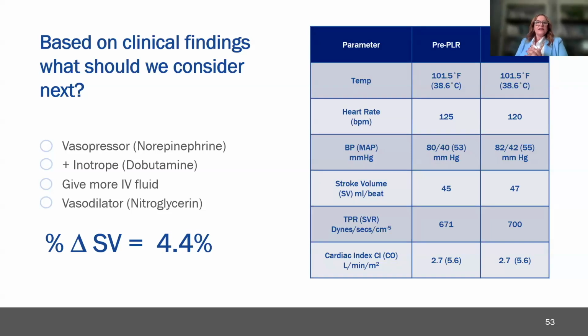Okay, go ahead and click. Hopefully, many of you selected vasopressor. And when we think about this, we have a patient who is hypotensive. They are not fluid responsive, so we don't want to give fluid, right? Their stroke volume is low, but they're also dilated and probably need to be tightened up a bit, right? We're not going to give more IV fluid, and we're definitely not giving a vasodilator as this patient is already pretty dilated and already has a low blood pressure. Next slide.